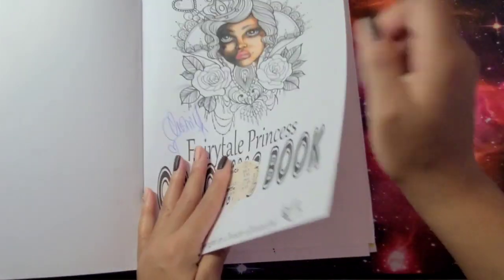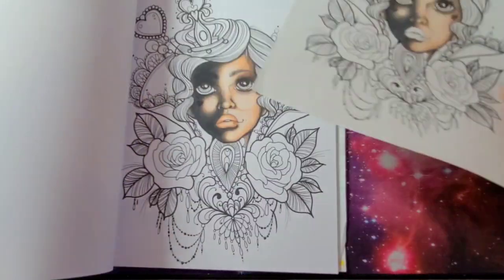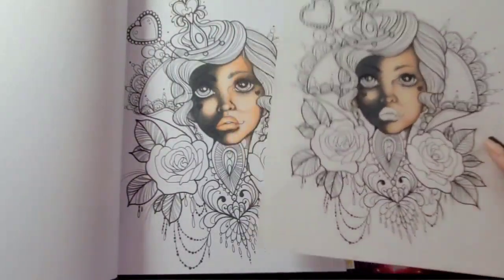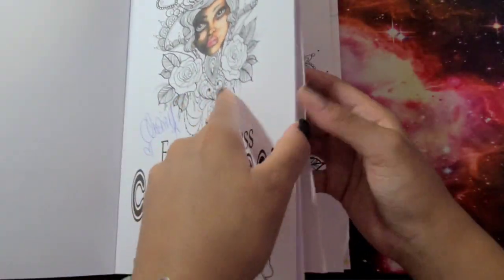But maybe I can try it again on my new phone, make a copy, and show y'all. But now I can't, because I colored all of them. I think I have this in a PDF, so I may be able to do that. I don't know.